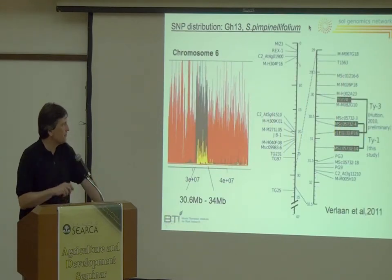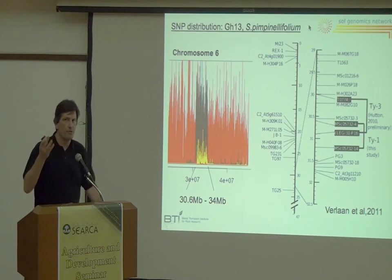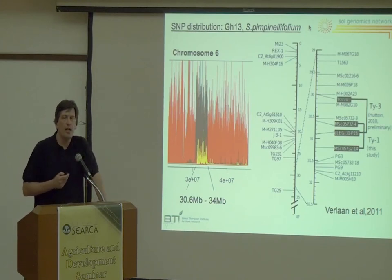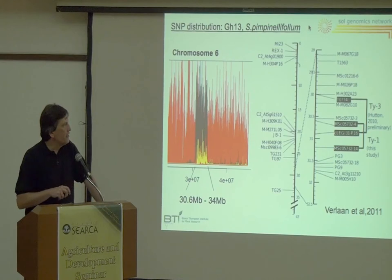So this is again chromosome 6, and when you look at the exact interval where the introgression is, it's from 30.6 to 34.0 megabases on the chromosome. You can look up what markers are there in the genome, because all the genetic markers are of course mapped to the genome. And a lot of work has been done on the genetic markers to identify the region of TY3. Now, there are several studies that have been done, and one study determined this interval for TY3, and one study determined this interval for TY1.